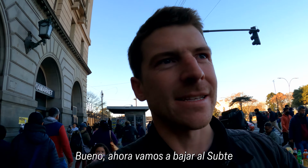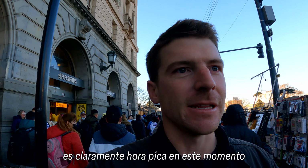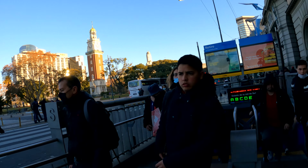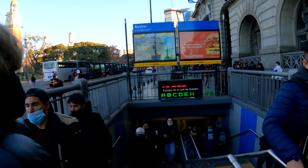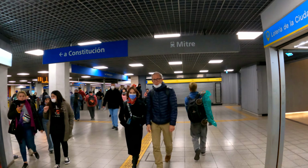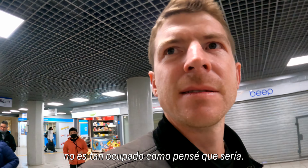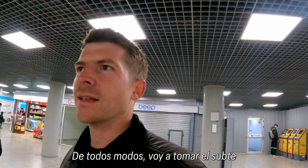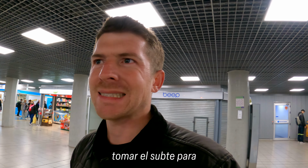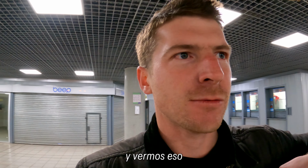Alright, now we're going to head down into the subway, into the metro, and see how busy it is down there. Definitely peak hour here at the moment. It's not as busy as I thought it would be. Anyhow, I'm going to catch the subway to El Obelisco, the famous monument of Buenos Aires, and we'll check that out.